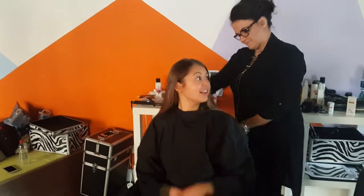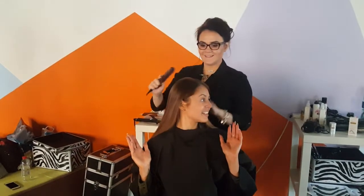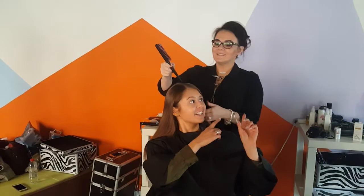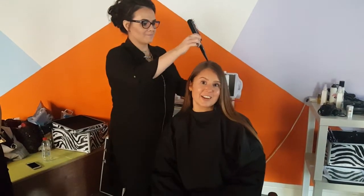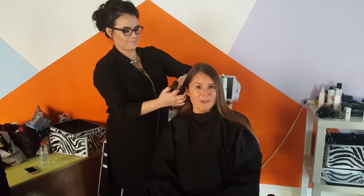I am at the High Street Heaven show getting ready with the lovely ladies from the Scissor Sister salon. This is Maria, did I get it right? Yes, that's right. And Hannah. And they are going to do me a really lovely slick back hairdo to go with my gorgeous Van Manstar blazer. So can't wait to see what it looks like.